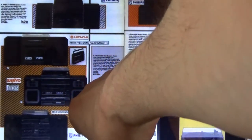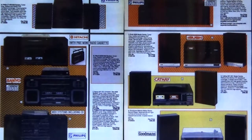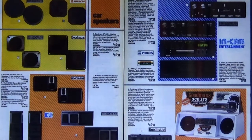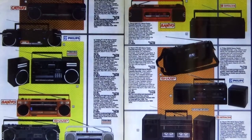this was the time in the late 80s when they started introducing compact discs. There's two stereo systems right here, one by Sanyo and one by Philips with a CD player. And a compact disc component system there on the top right. All car stereo speakers and car stereos, which still had tape recorders back then. Tape players. Radio cassette for cars. Also these portable stereo radio cassette players, which were all the rage back then.